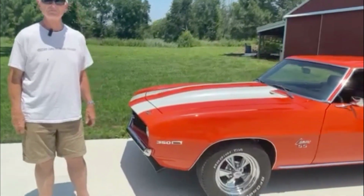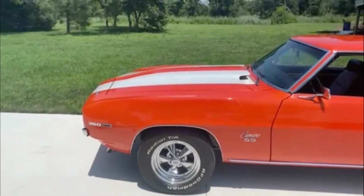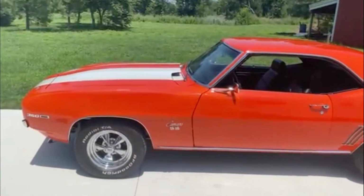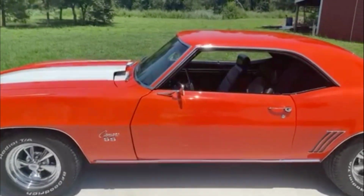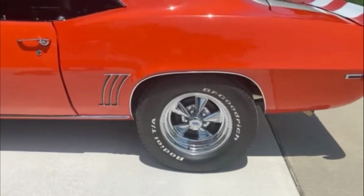That's right. Okay, we're going to walk around here. Check us out. I love these Crager mags. But all new brakes, stainless steel brake corporation. Oh, okay. Stainless steel. But yeah, I wanted to keep it old school with the Cragers, you know, the white letter tires. I just think it looks better than that. It looks awesome. Just love them Cragers.